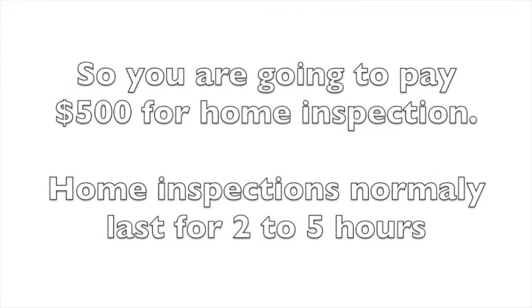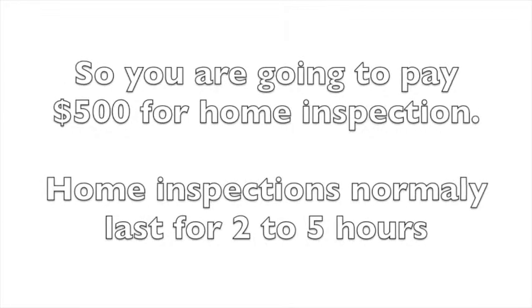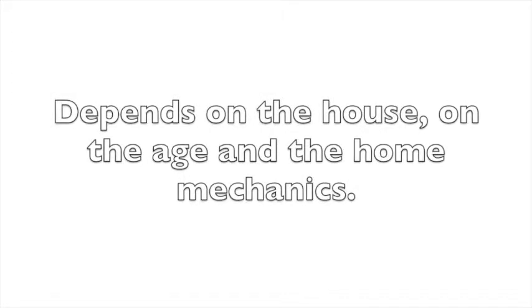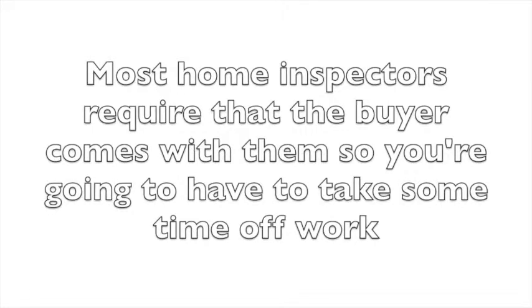You're going to go out, you're going to do a home inspection. Home inspections last anywhere from 2 hours to 5 hours, depending on the house, depending on the age, depending on the whole mechanics of the thing. Now, most home inspectors require that the buyer comes with them. So you're going to have to take some time off work, okay, if you're working through the day, and go with the home inspector and have a look at the property. They're going to give you a real rundown on the entire property.